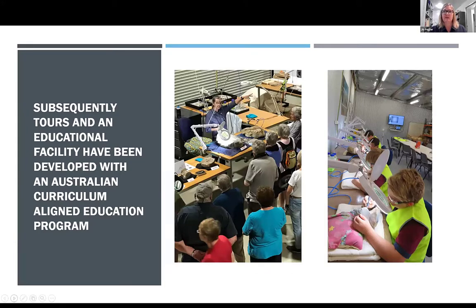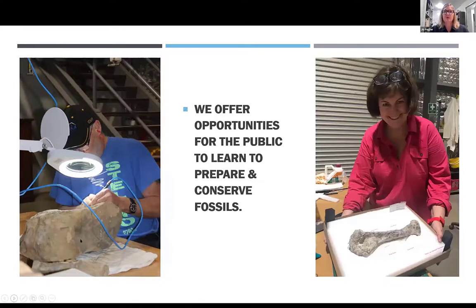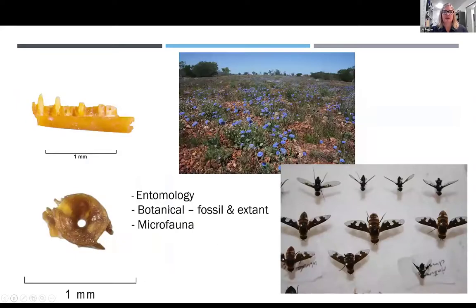We also have our volunteers who come and help us prepare the fossils and, depending on their expertise, help cradle and get things ready for going into the collection. We do have other collections: a quite extensive entomology collection, botanical as well, and microfauna. We find a lot of microfossils in the sediment around the megafauna, so that's something we're just working on now.